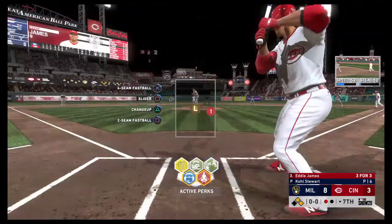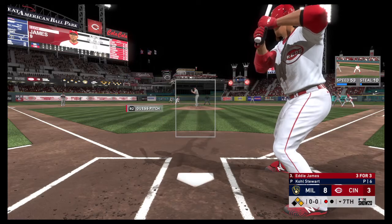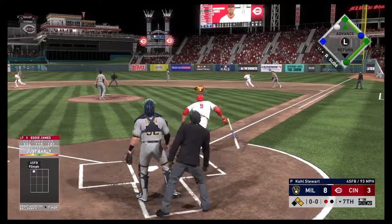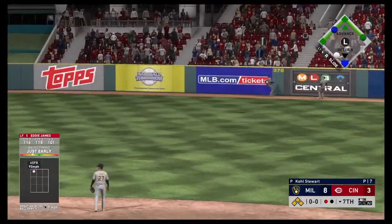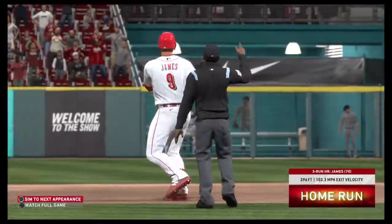Digging in once again, Eddie James. He's looking to go 4 for 4 with a base hit right here. First pitch of the at-bat on its way. Belted high and deep into right center. Looking up is the center fielder. Still ranging back. It is gone.